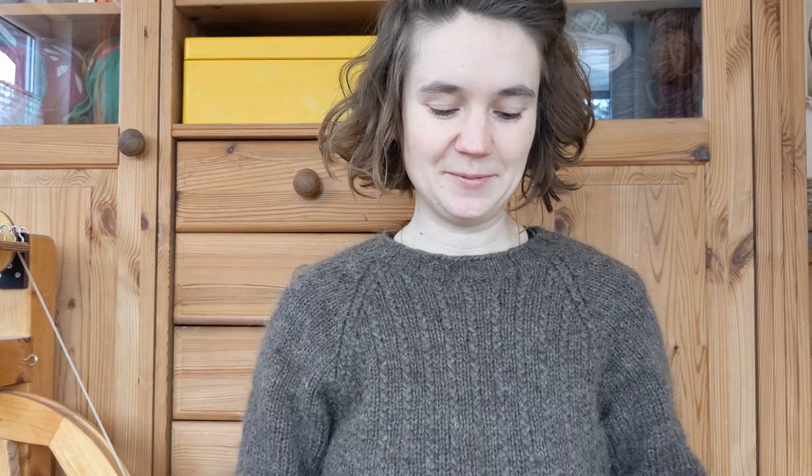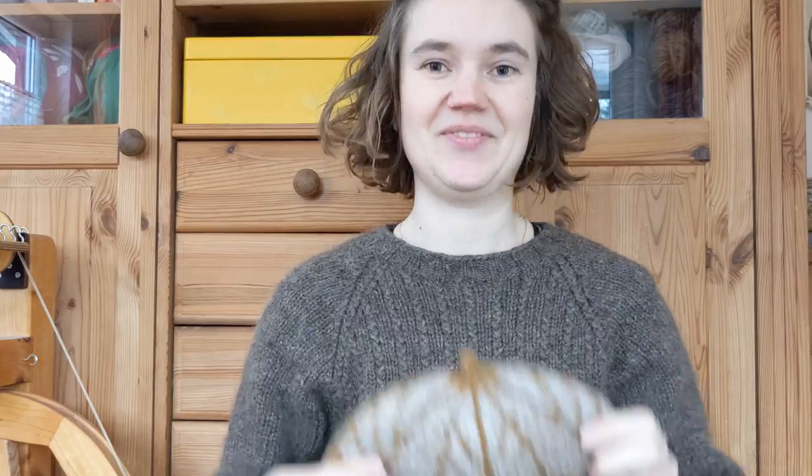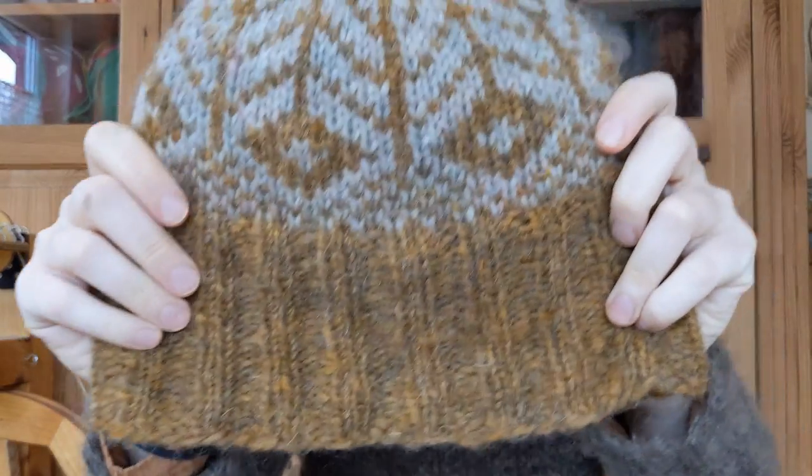I was so inspired to knit something for the Inspired by Ellen Knit Along that I cast on my idea for a hat, and I finished this hat in the night on the same day because I couldn't stop. It was so fun to knit. Here is the hat.